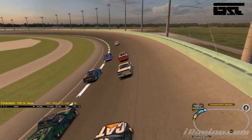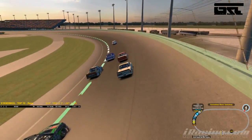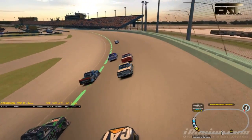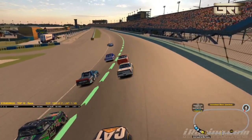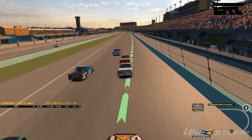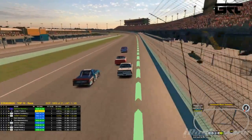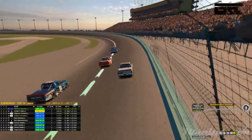Driving the GRTX 238. This is the Project 7 paint scheme. Project 7 is a Bible study club hosted by students, led by students, completely done by students. This is for them. Starting in 4th position, leader takes off. Looks like I missed a gear there, or somebody did. This is strength of field of 1800.